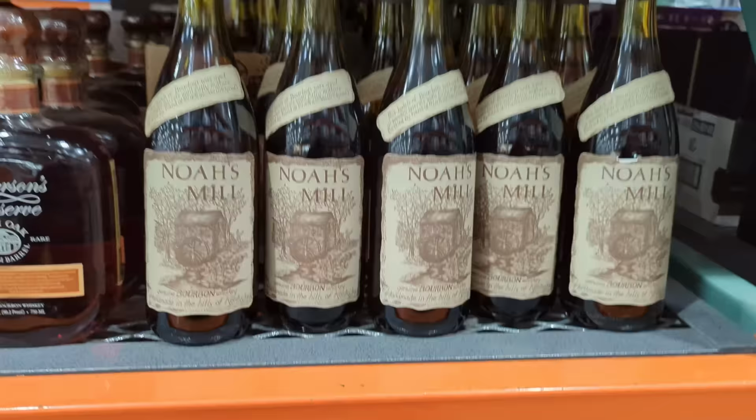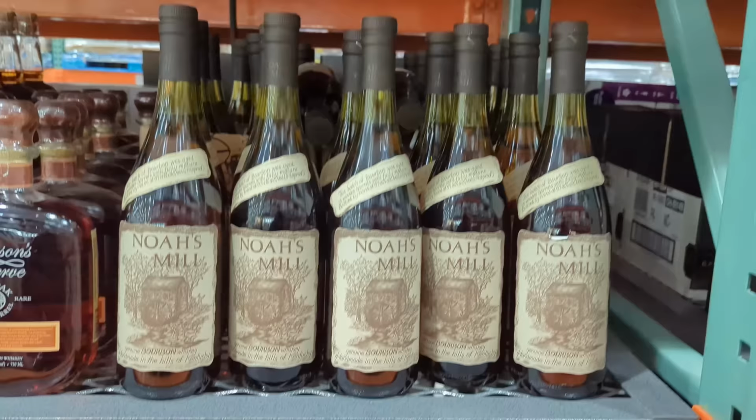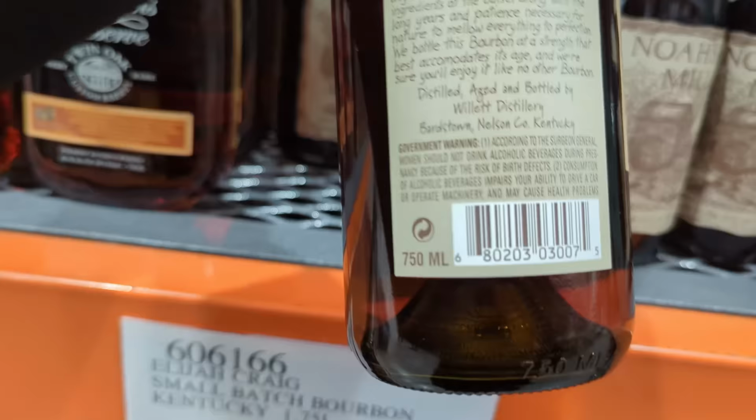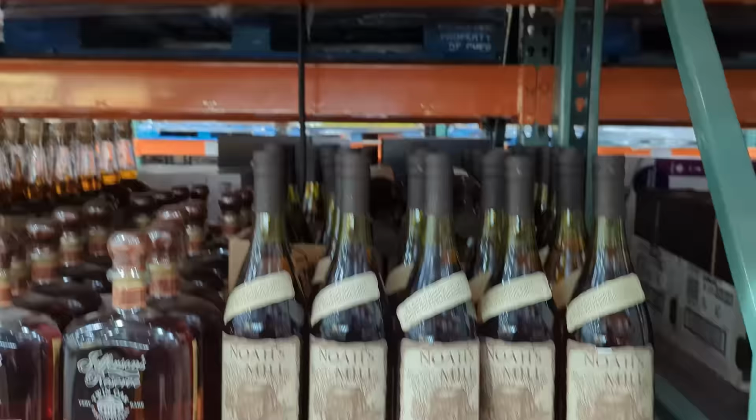Also, they have Noah's Mill, $59.99. I have tried this whiskey, and this whiskey is fantastic. Coming out of Willett Distillery there in Bardstown, Kentucky. Not similar to the Willett Pot Still that they have. This is completely different, and this is actually really, really great whiskey. This is a special whiskey, but we can definitely do better than that, even though the price is right.